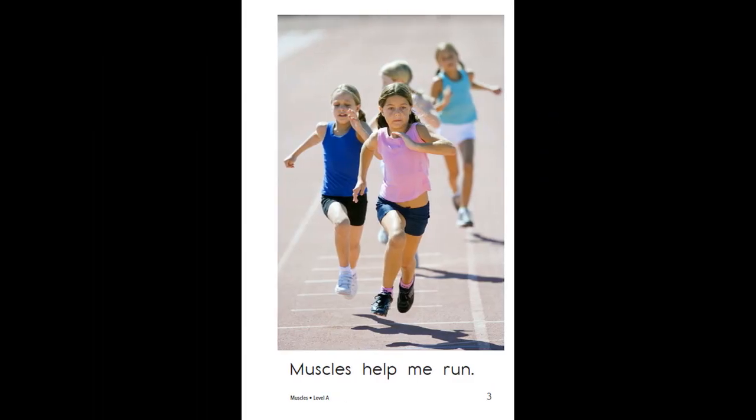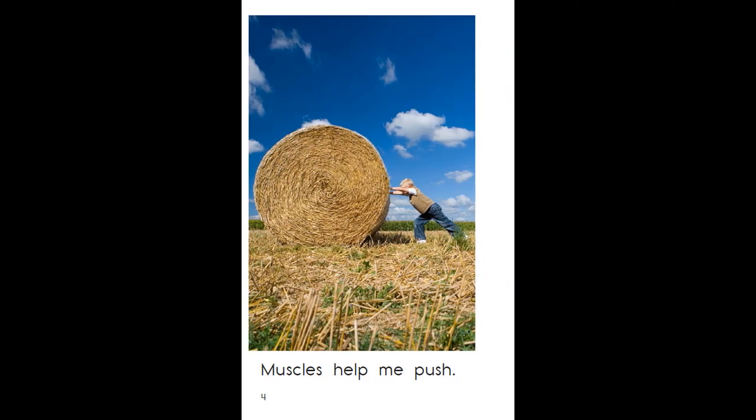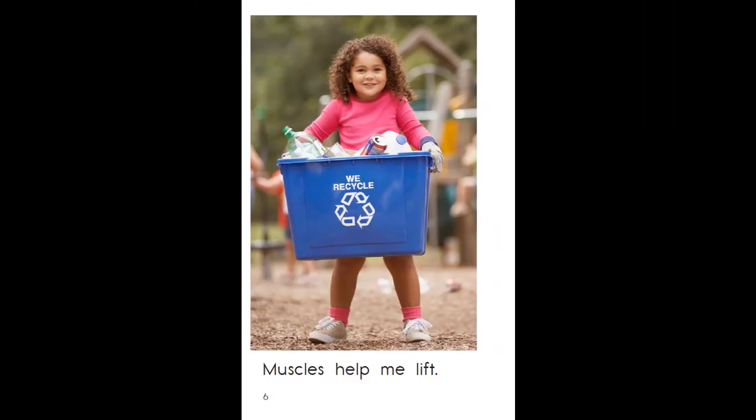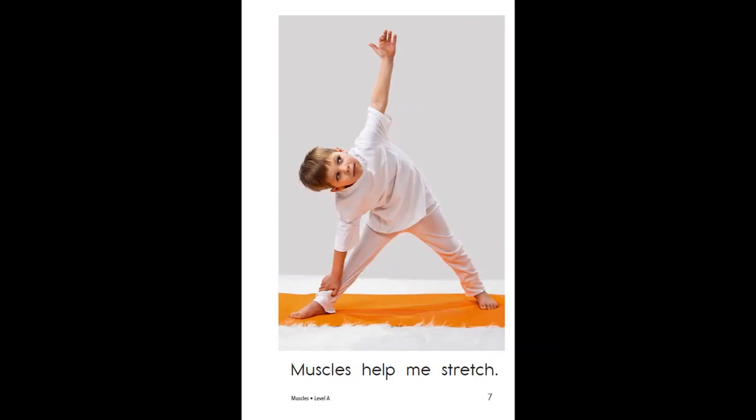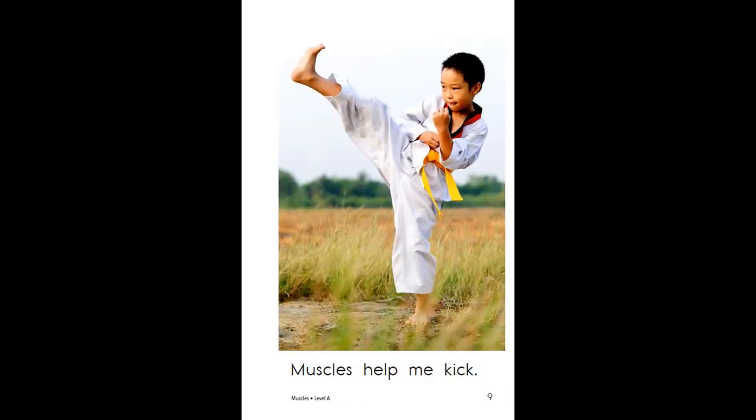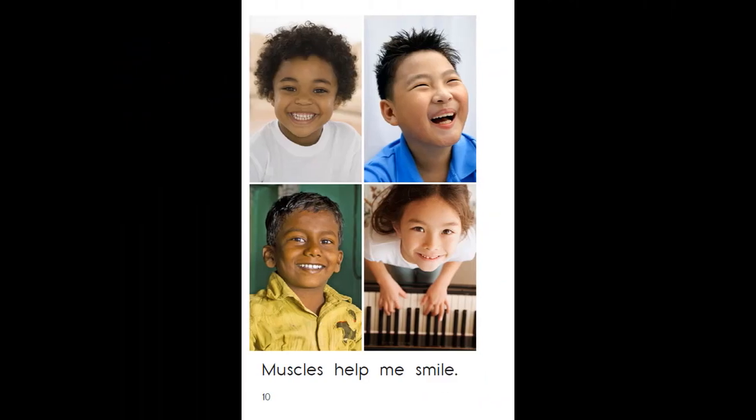Muscles help me run. Muscles help me push. Muscles help me jump. Muscles help me lift. Muscles help me stretch. Muscles help me pull. Muscles help me kick. Muscles help me smile.